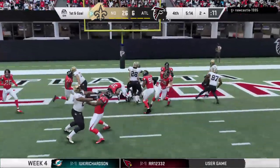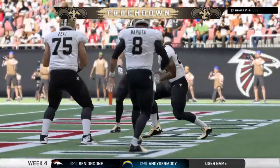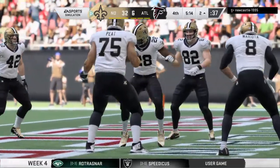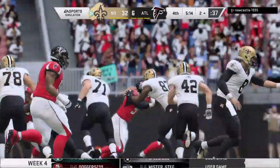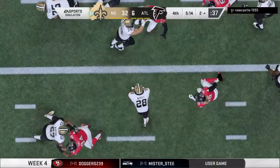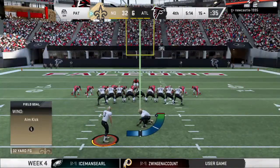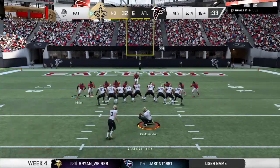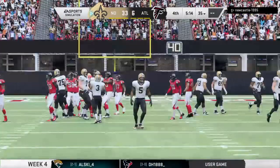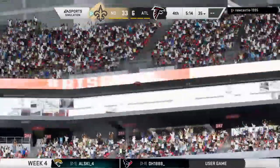Now they'll run. Murray. And he is in for the score. Touchdown, New Orleans. Latavius Murray, his first touchdown on the year. And the Saints are able to stretch that lead out further. Lutz will look to add the extra point. And that stretches the lead to 27. Next to score, Saints 33, Falcons 6.